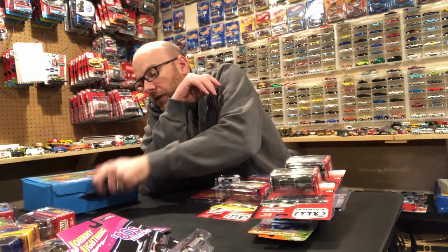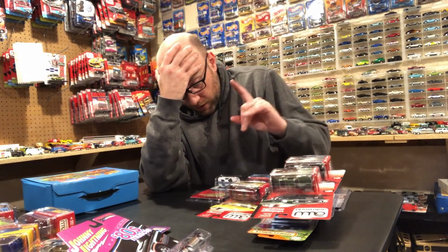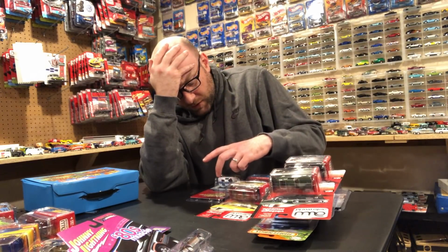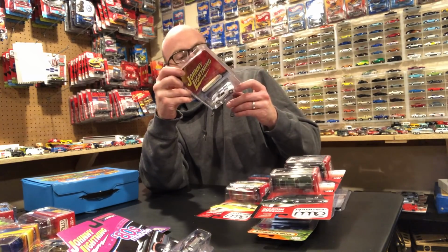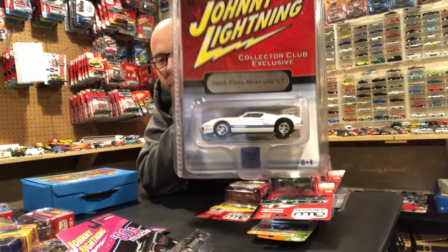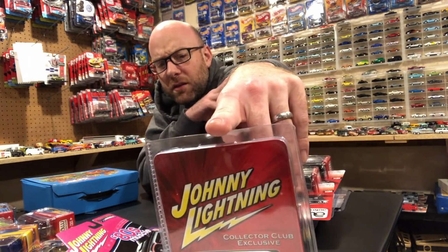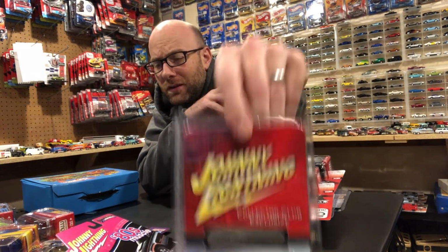All right, so found that, and let's see here. Then I did make one eBay purchase, and it's odd. It's this 2005, well, no, it's not a 2005. It is a Ford GT from Johnny Lightning, and it's a variation that I did not have. The weird thing about this is the Collector Club exclusive.